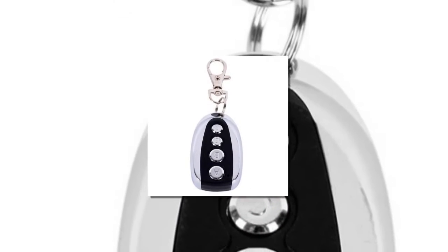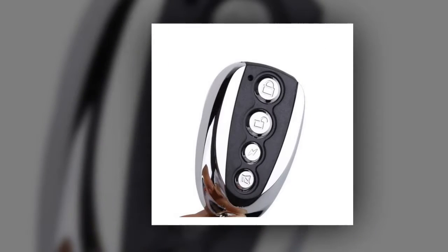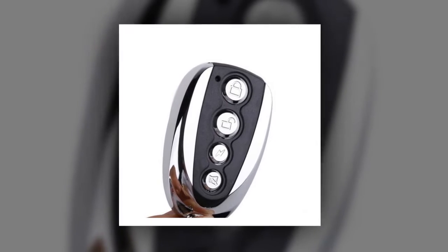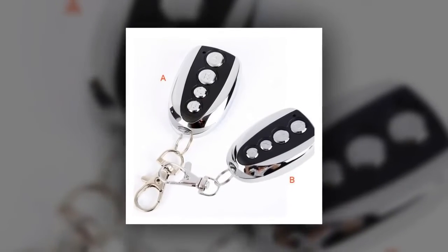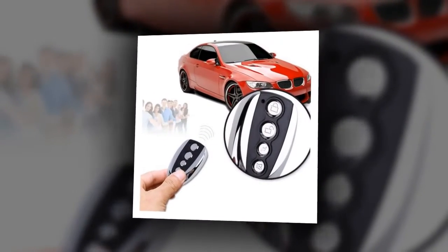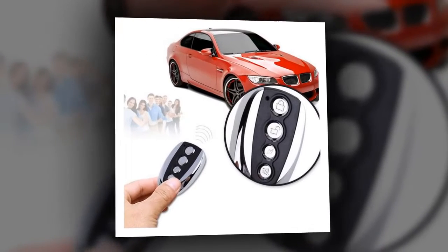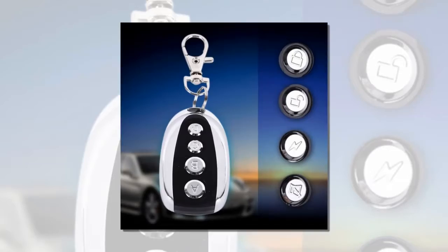All of our items are brand new. 1-to-1 key copy. Each key password alone safe. Can continuous repetitive copy use 1 million times. Privacy is strong. Working voltage, DC 12V, 27A battery including. Operating current, 8 mA. Working frequency, 433.92 MHz.